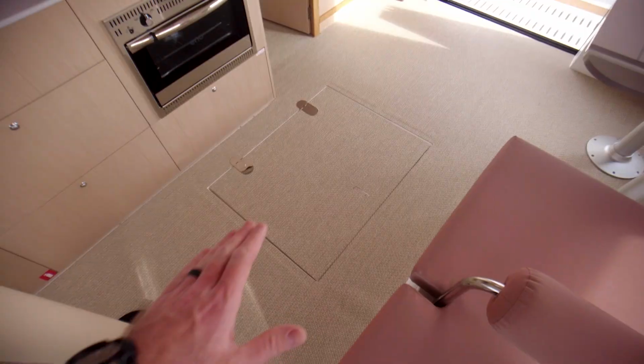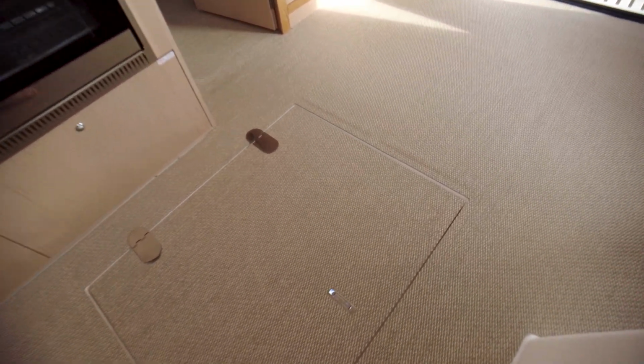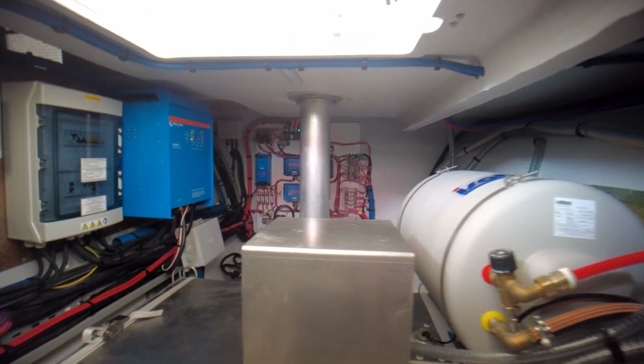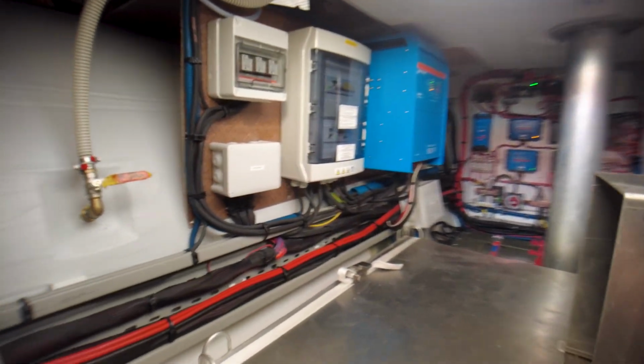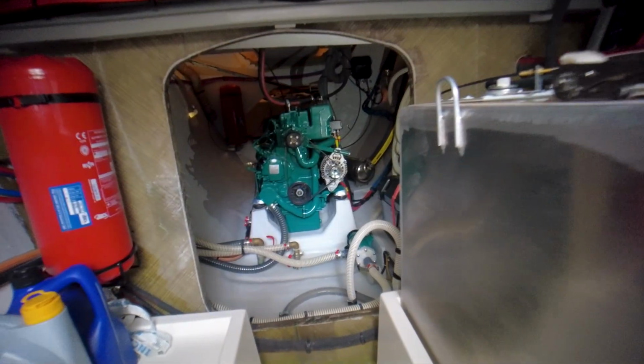Finally, one of the coolest parts of this boat is going to be the engine and the technical room, and you access it right here. So coming down from the main salon, you've got a huge technical room down here. There's plenty of access to all of your equipment. It's absolutely amazing. And then back in the aft section here is the diesel engine.